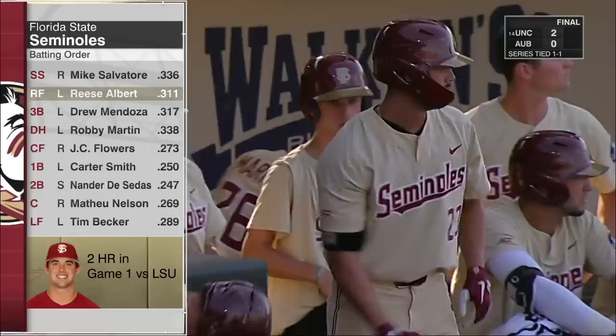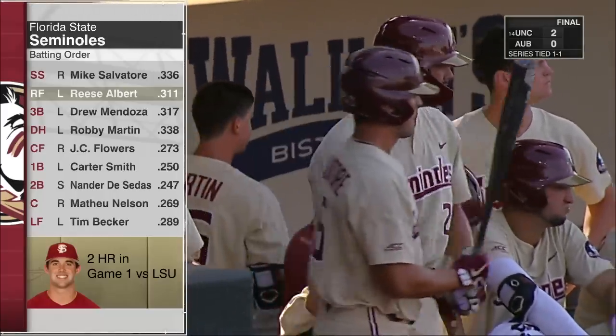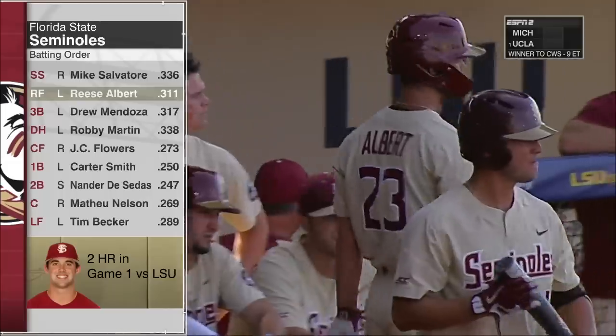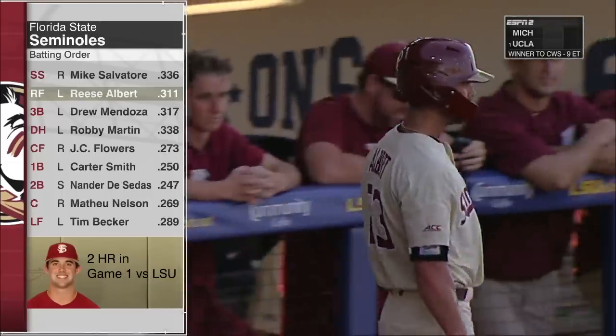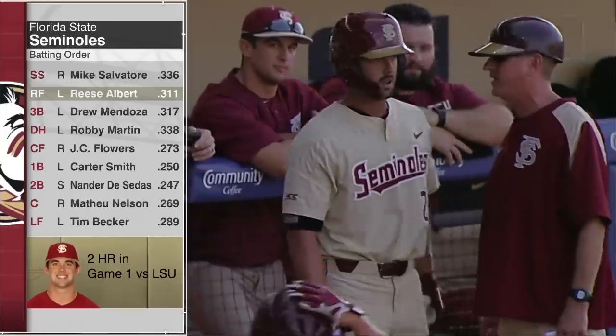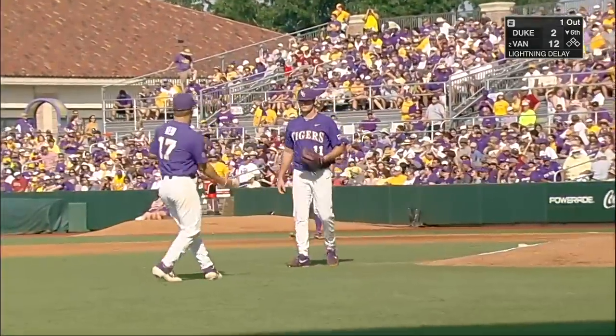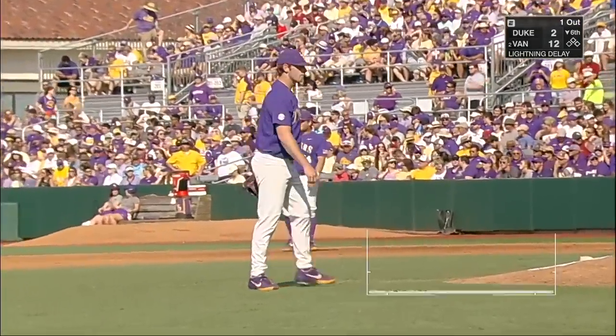A couple of big home runs, a three-run blast in the seventh to tie it, insurance run on a solo shot in the ninth. Showed he could handle the fastball in, and then he'll be protected by Drew Mendoza, and I think that's the biggest key. What do you do? Do you pitch around him to face the star hitter in Mendoza, which leads the team in home runs? And this kid is going to have to deal with that offense.